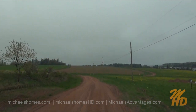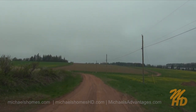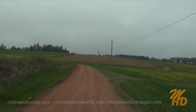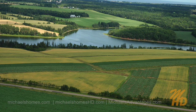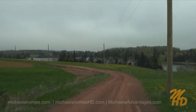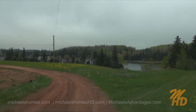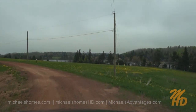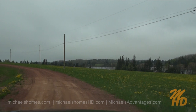And here we have our first build, looking right out towards the river, and if it was a little clearer, we could see the ocean and the sand dunes in the distance. Looping around the corner at lot number 8. And if memory serves me, we have a bit of a buffer area here that can't be built on. And then we come up to lot number 9.